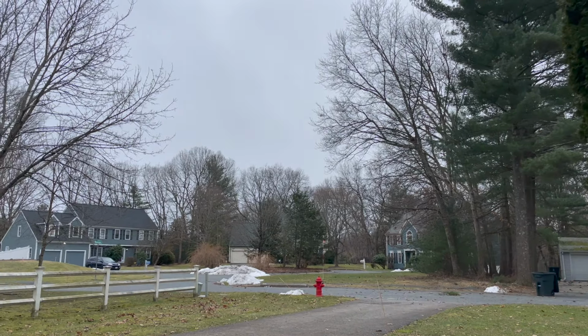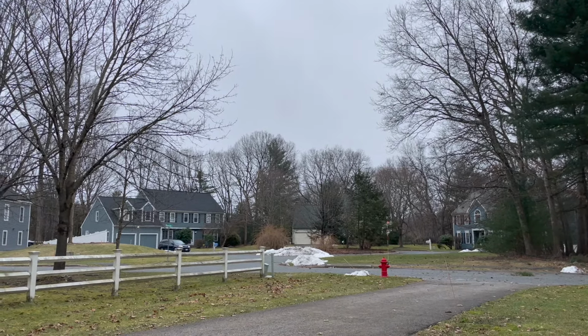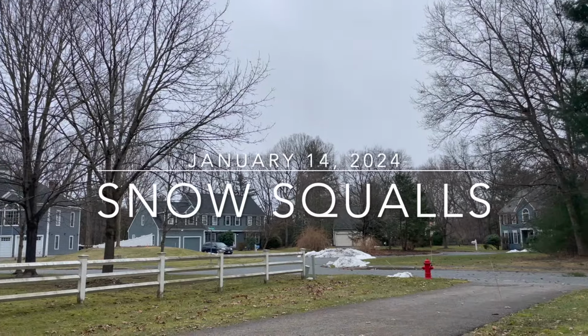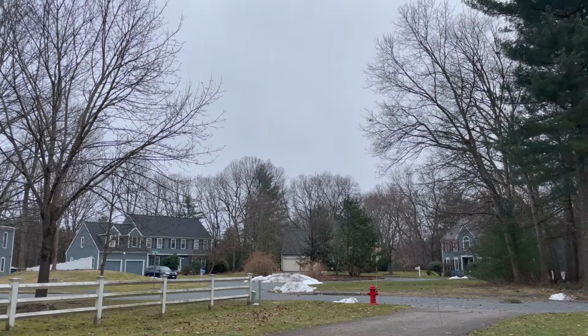We do have snow squalls today. One really nice band I'm hoping is just going to form and kind of plow through Massachusetts, and I'm going to be able to intercept it really close to home, just because these things are kind of widespread, like you'd see in a summertime squall line.